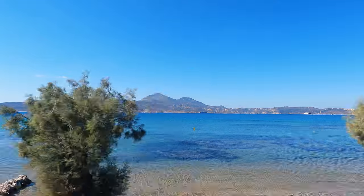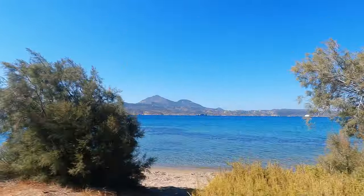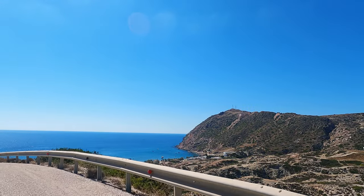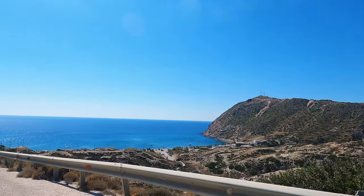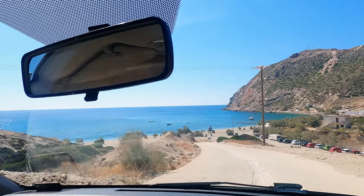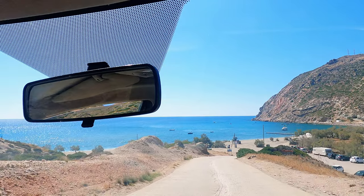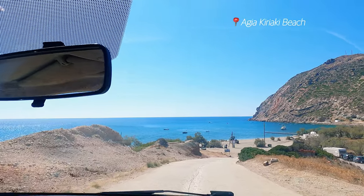After getting a rental car, we drove straight to the southern side of the island. The beach scenery along the way was just so beautiful to look at. It's about 8 km from Adamantas, and we've come to our first beach called Agia Kiriaki Beach.